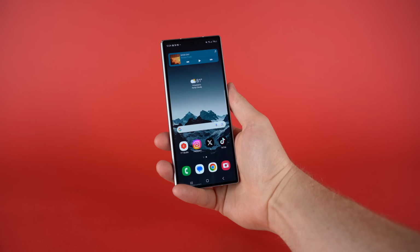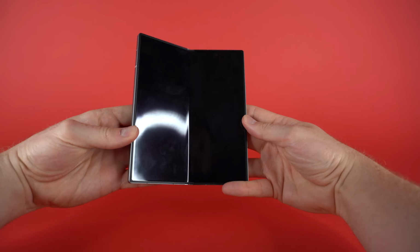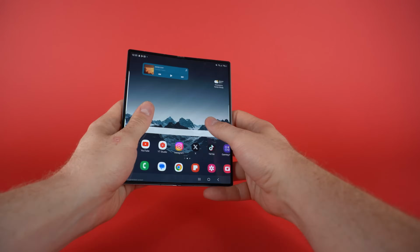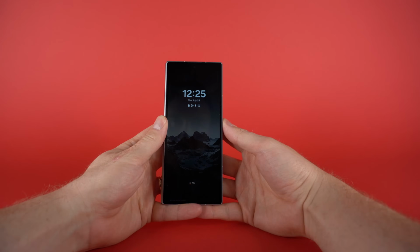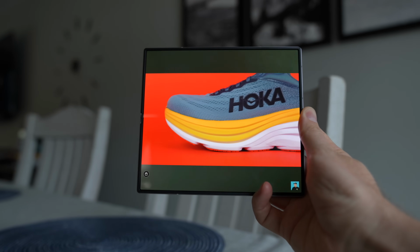I mean, obviously, the reason that you buy this phone is for this huge screen. I mean, that's the whole point of foldable phones, to have a small footprint when it's closed and then have this massive screen when you open it up. And I really love that about this phone. I mean, it's a genuinely beautiful looking screen. It's crisp, the colors look amazing, it's got a really fast refresh rate. It's just all around a great screen.